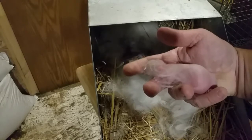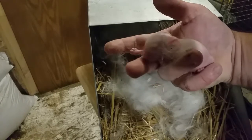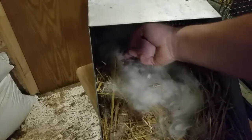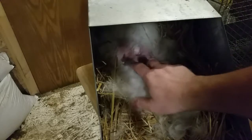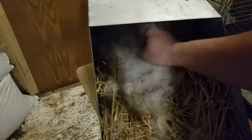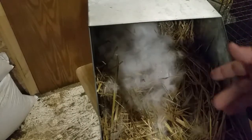Nice and healthy. Had one die, but I was expecting that. It was really a tiny, tiny little thing. But there's 10 of these left now. There was 11. One just passed away. But we've got an absolute ton of hair. So they are extremely warm under there. That's a good sign that she's being left out.